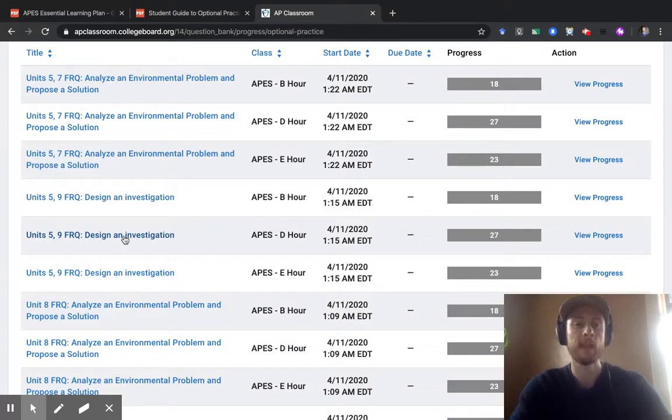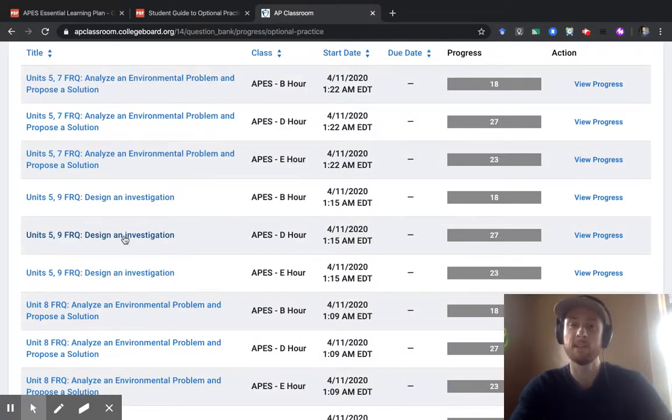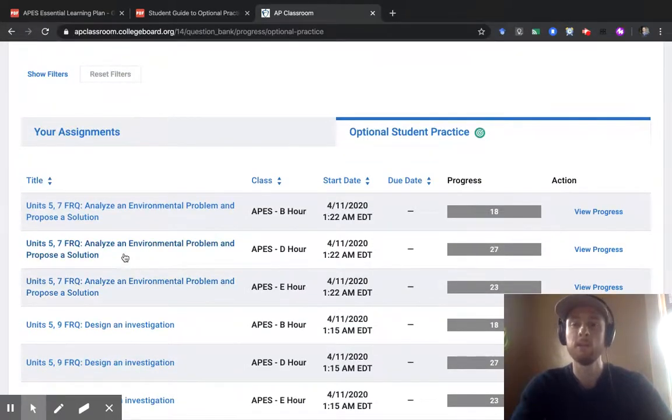They've basically handpicked all of the FRQs that are going to be the skills covered on the exam. So on the exam, you have two FRQs: analyze an environmental problem and propose a solution, and design an investigation. So they're giving you kind of the hand-selected best FRQs to practice. So I highly, highly recommend doing some of these optional student practice FRQs. Like I said, I'll check in to see how they're going. I'll leave you feedback, but you can also self-score it by using that scoring guide.